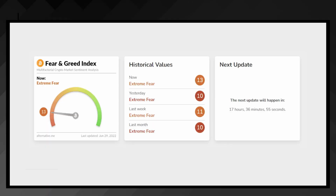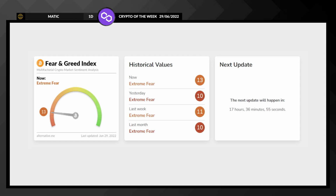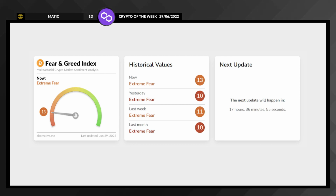Now, let's move on to the Onchain analysis. But first, let's take a look at the Fear and Greed Index, which sits at 13 points. And although it is still in a state of extreme fear, a few days ago it was at 7 points, which means that panic is dying down in the cryptocurrency market.